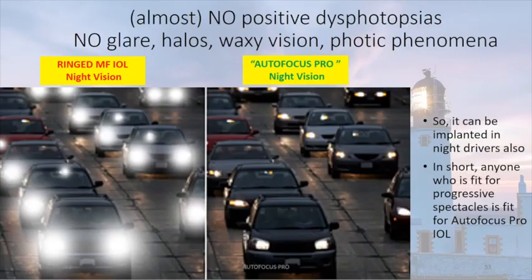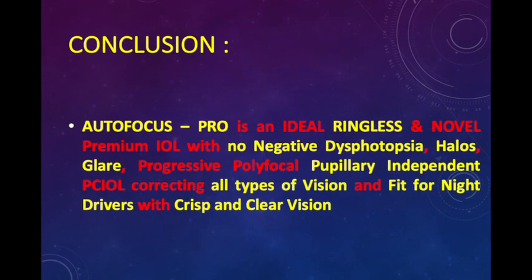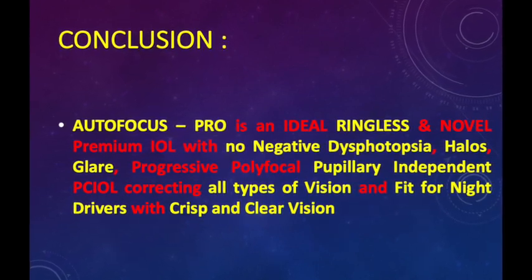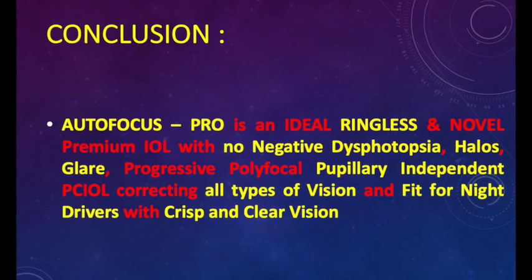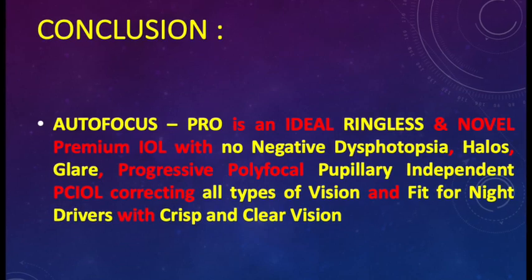Almost there is no positive dysphotopsia, no glare, no halos, waxy vision and no photic phenomena, so it is an IOL of choice in night drivers also. In conclusion, Autofocus Pro is an ideal ringless and novel premium IOL with no negative dysphotopsia, halos, glare, a progressive polyfocal pupil-independent PC IOL correcting all types of vision and fit for night drivers with crisp and clear vision.